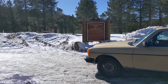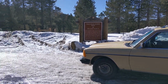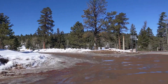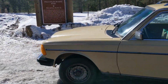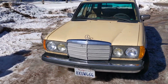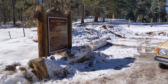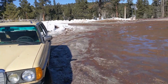Okay, I guess this is the summit. Palo Plechado Pass, elevation 9,100. Yeah, pretty tame mountain pass, but I'm glad I did it. Yeah, engine runs great. The transmission shift's kind of funny. It needs to be adjusted. And the shifter also shifts kind of funny. That needs to be adjusted.